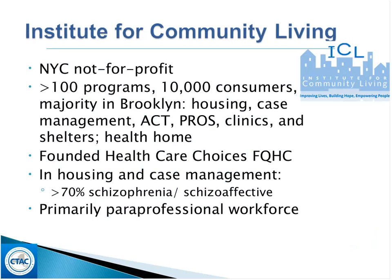Just a word on ICL. I know probably many of you have heard the first few slides of this presentation before if you attended the last 2 presentations. But ICL is a large New York City not-for-profit agency. We have over 100 programs spread mostly throughout Brooklyn, but in all the boroughs except Staten Island. We serve about 10,000 consumers and have the range of services from housing to case management. We have ACT, we have the new PROS model, and 3 clinics in downtown Brooklyn and East New York, as well as shelter-based and school-based programs.